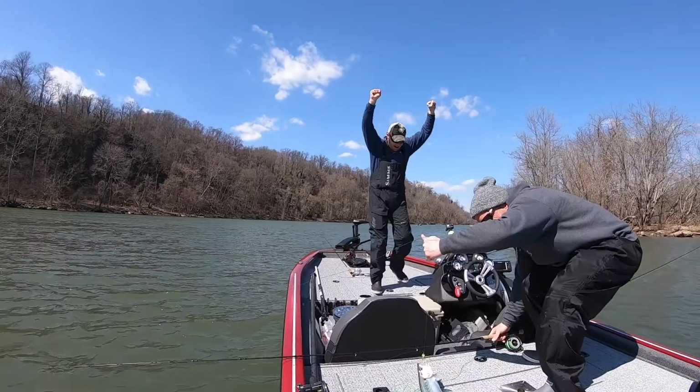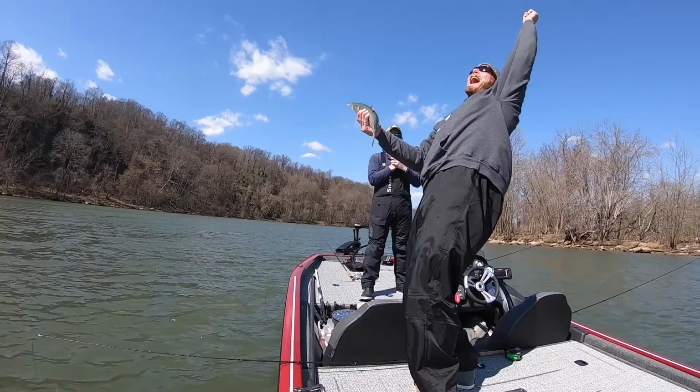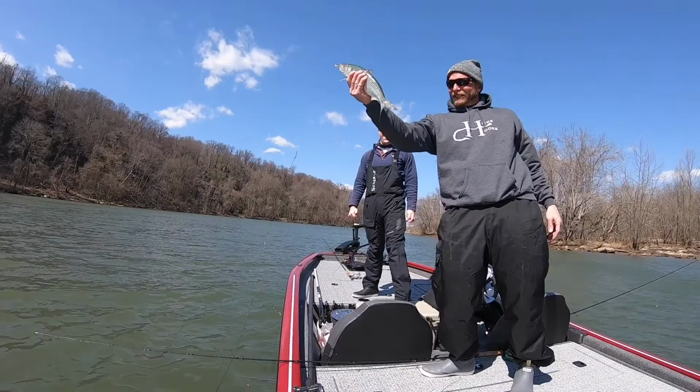Come on, Hickory! Come on, get him in! Touch the leader, please! Nice size, Hickory! Yeah! First Hickory of the year! They're here! Spring is here! Woo-hoo!